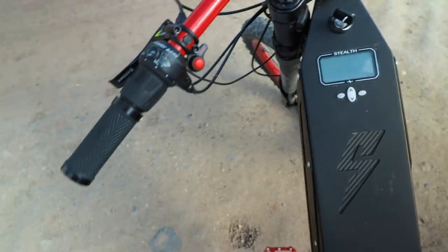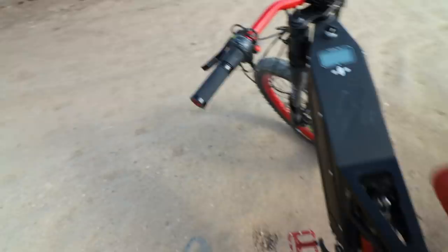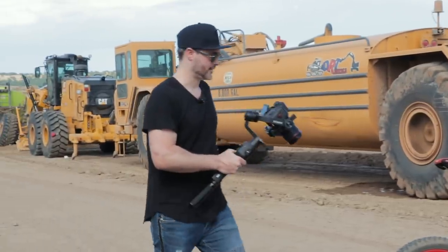This thing does have regenerative braking, which I forgot to talk about, which is awesome. That little red button right there reverses the polarity on the motor.